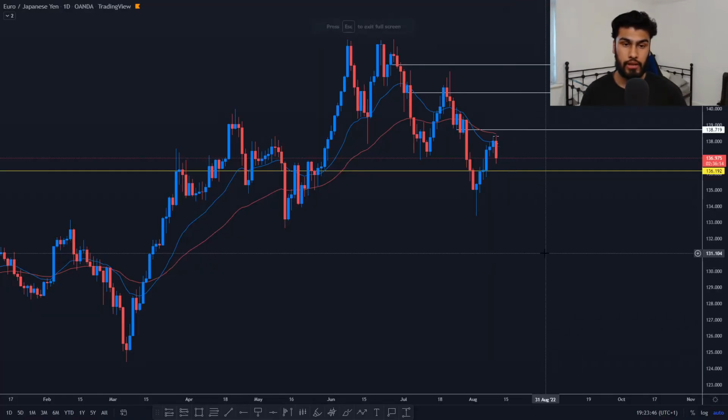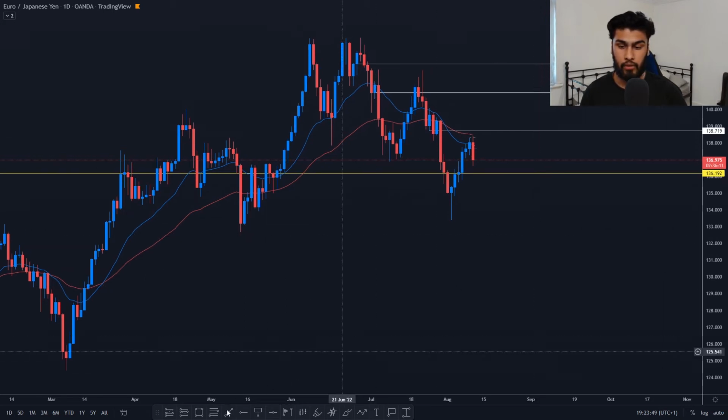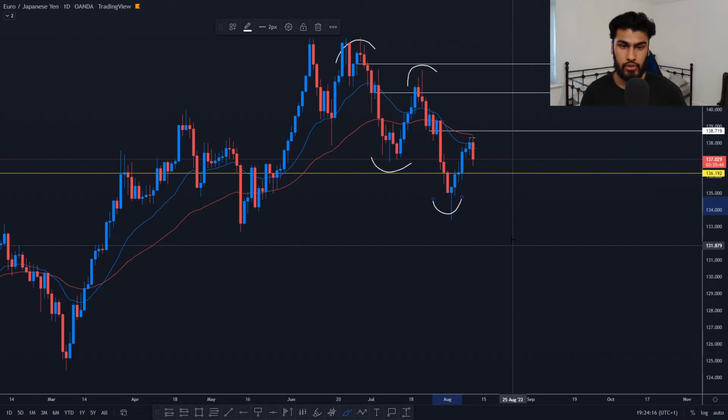So to start our analysis, I went on the daily time frame, and I could see that on the daily time frame we're forming lower highs and lower lows. As you can see, I'm marking them out right here for you guys. So I knew that at this period of time over here, this would be our next phase of our lower high point before we see a further push down to the downside.